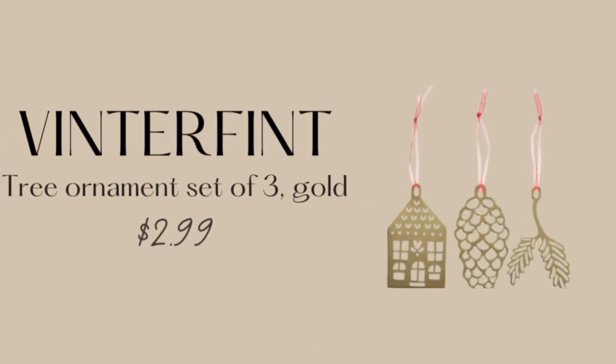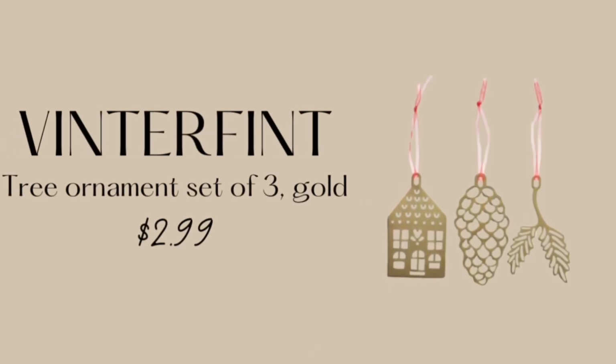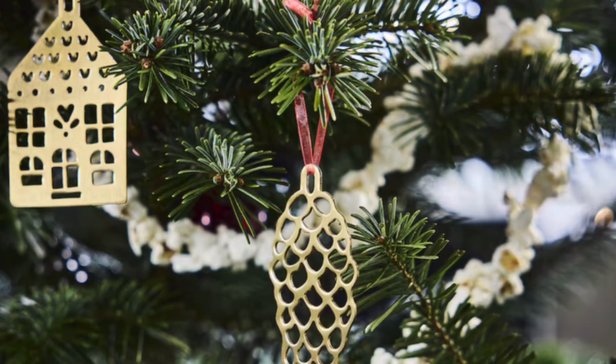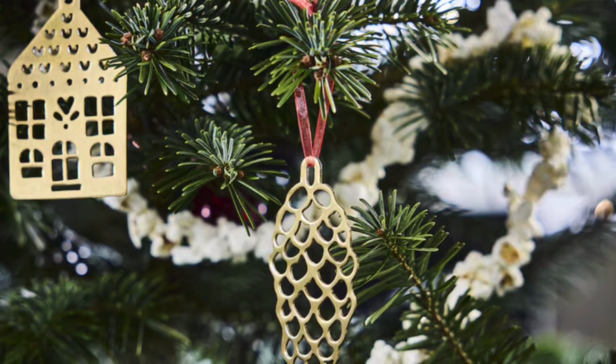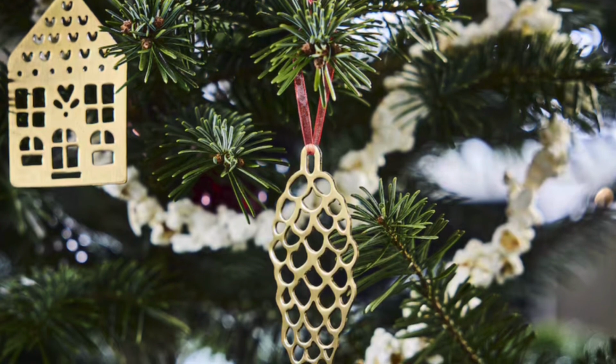The VINTERFINT tree ornament set of 3 in gold adds a luxurious shimmer to your Christmas tree. Each ornament has a smooth, glossy surface that reflects light beautifully, creating a warm, festive atmosphere. Lightweight and easy to hang, these elegant pieces blend perfectly with traditional or modern holiday decor.